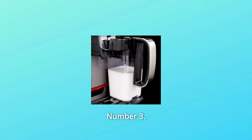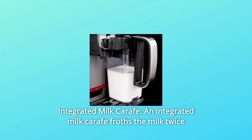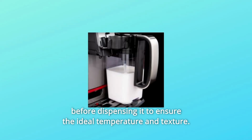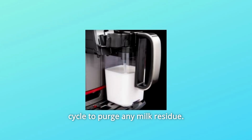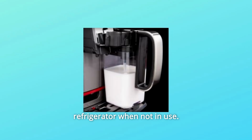Number 3. Integrated Milk Carafe. An integrated milk carafe froths the milk twice before dispensing it to ensure the ideal temperature and texture. For easy and hygienic cleaning, it runs through an automatic rinse cycle to purge any milk residue. The carafe is dishwasher safe and can be stored in the refrigerator when not in use.